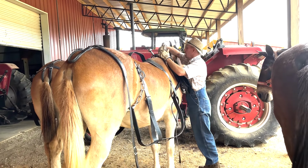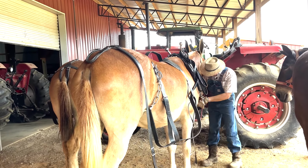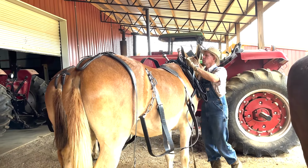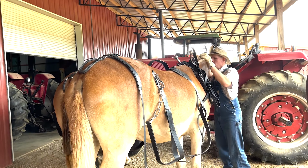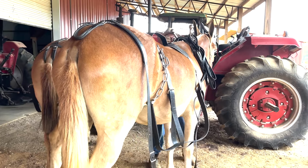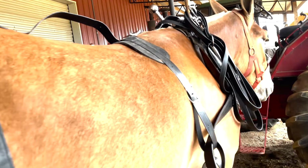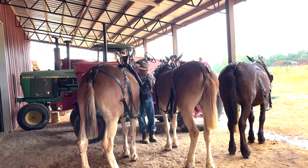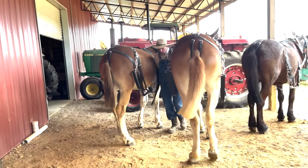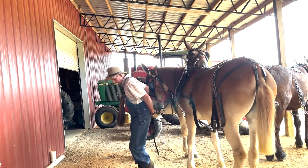I see I've let the collar out on her, so it kind of changes where my hames are setting a little bit. Sometimes you have to readjust on them. Back up. Now if these do what they normally do and what they're supposed to do, they'll about hitch themselves.